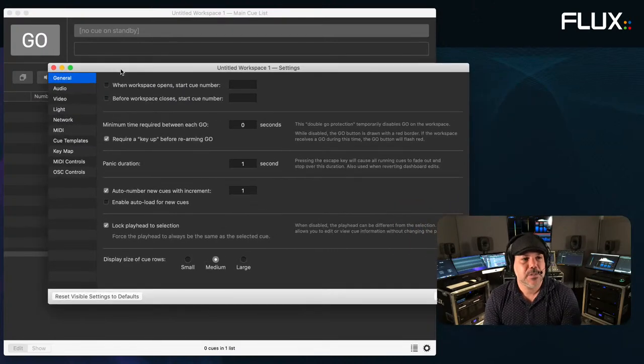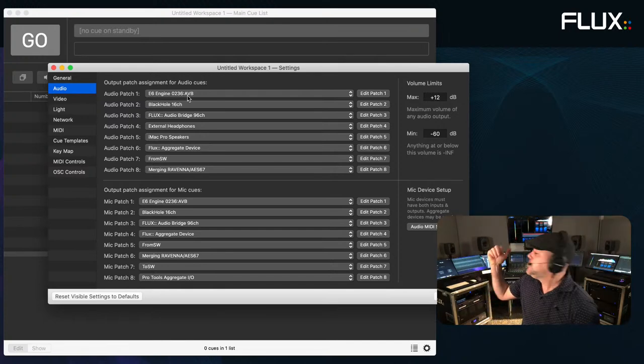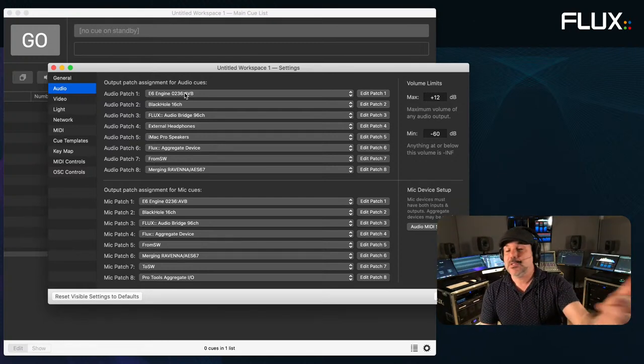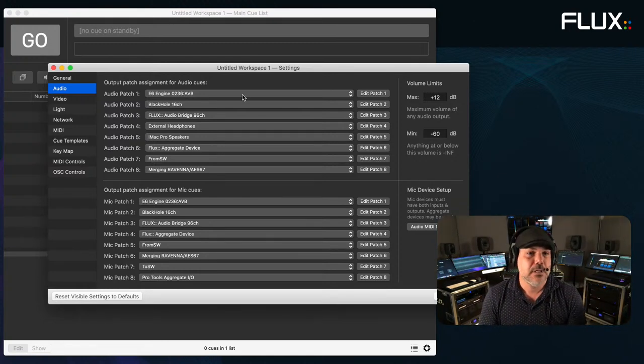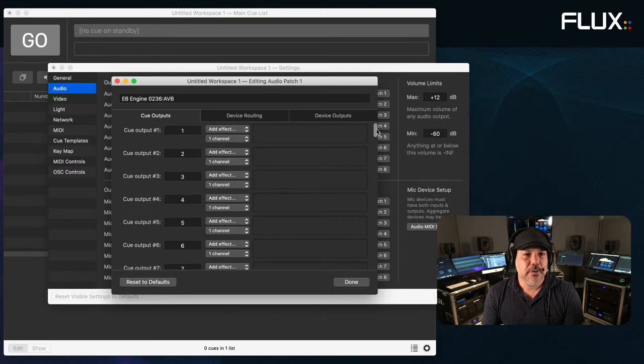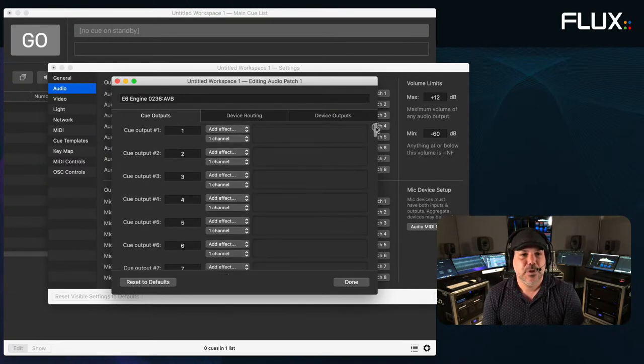the QLab workspace settings, I'm going to be hitting the audio section, and you see all the audio patch possibilities. Now, I'm not going to deal with that too much right now. You can see I already have my E6 Avid S6L engine straight there. And that would be me ready to send audio cues, up to 64, straight to that console. But what I'm going to have you appreciate here, if we go and edit the patch, we get this nice little window here, and that is our 64 cue outputs of QLab.